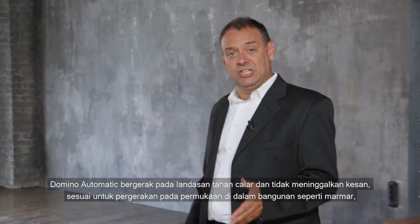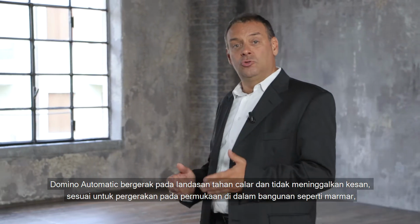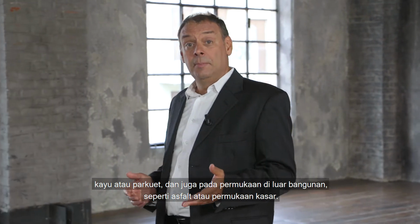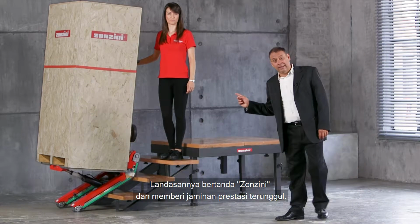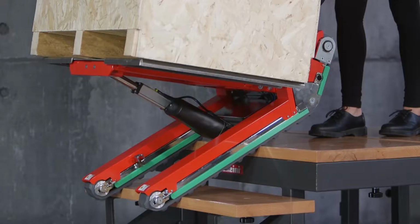Domino Automatic moves on special non-staining and non-scratching tracks, suitable for delicate indoor surfaces like marble, wood and parquet, but also outdoors, on asphalt or uneven surfaces. These Zonzini branded tracks deliver excellent performance.